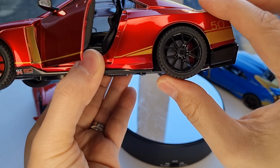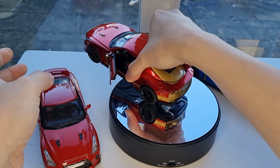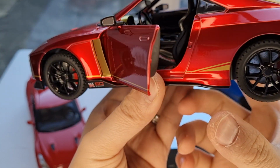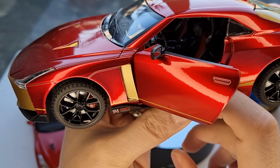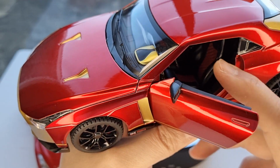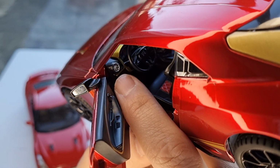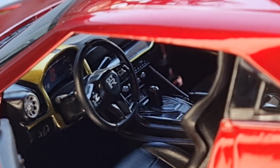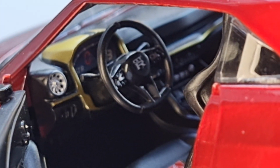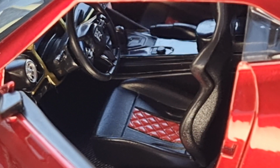And on top of that, this one also has pullback features. So if I pull back, yeah, it does have the pullback features, and the interior is also very detailed. This is impressive. And on top of that, all the stuff in there is painted. All the seats are painted, the dashboard is painted, the air vents and everything is painted. The interior is very detailed, which is very impressive for such a tiny little 1/24 scale car. Look at that, look at that. That is insane. Wow, look at that. I'm loving that. So yeah, there we are.